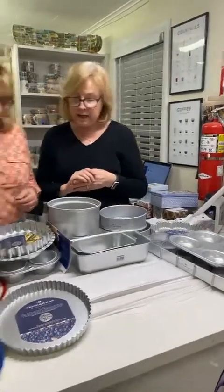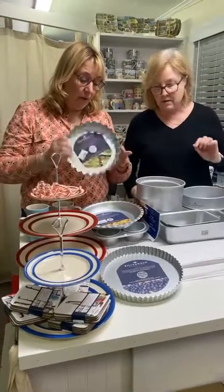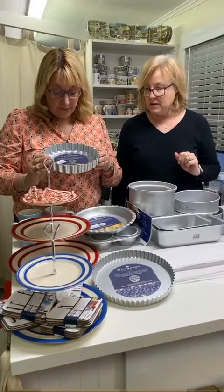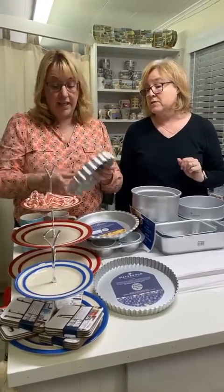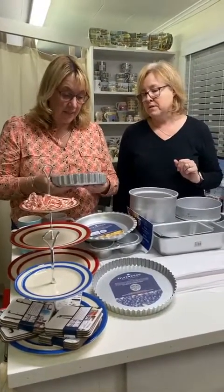What else did we get? This is a new one. It's an 8-inch deep fluted flan. So for making a deeper quiche, I think this would be great for a quiche. Really good, and it has the removable base, so you can always just lift the cakes up, which is really nice.